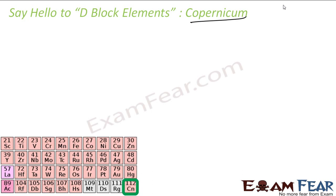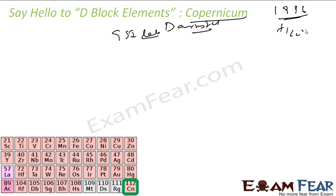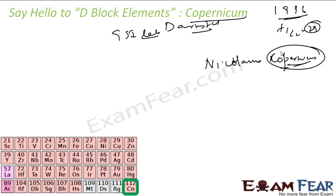Copernicium. This was synthesized in 1996, again by the GSI lab in Darmstadt. The most stable isotope has a half-life of 29 seconds. And this is named in honor of the astronomer Nicolaus Copernicus. You must know Copernicus, a very famous astronomer. This copernicium was produced by firing accelerated zinc 70 nuclei at lead. So lead 208 was fired with accelerated zinc 70 nuclei, and with this copernicium was formed.